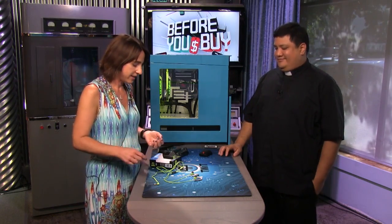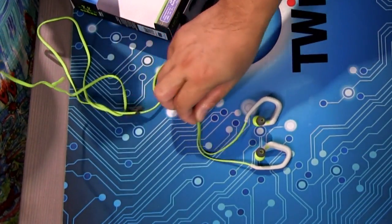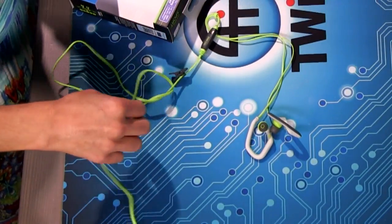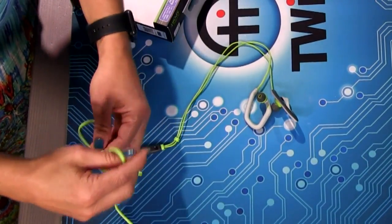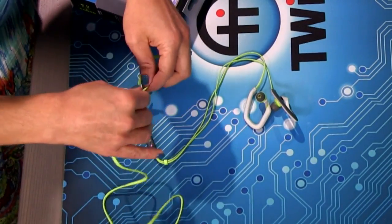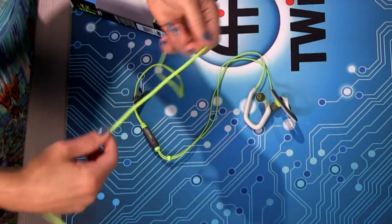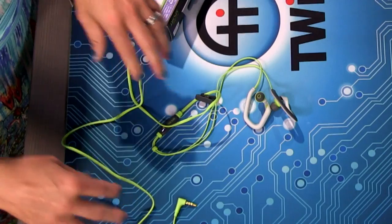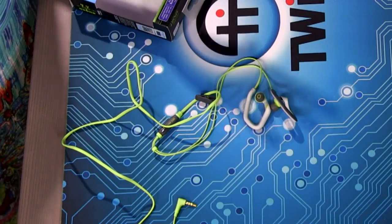Right. Yeah, and these they don't get tangled. That's another big problem if you're jogging and running. Sometimes they can get tangled in your gym bag, that kind of thing. These, I mean, they look tangled now, but they pretty much come out easily. They don't look like they're going to fray very easily. That's the problem I have too. They just tear. Because, like I said, I shove them in my gym bag, I run, I lift weights. I don't wear them when I'm doing yoga.